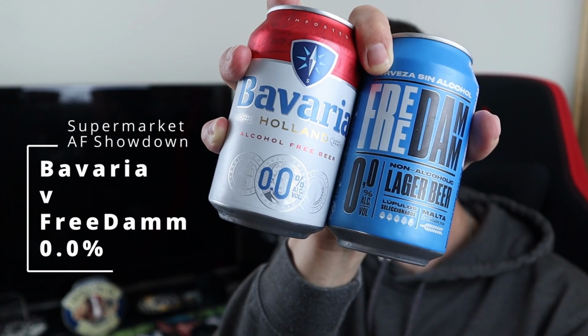Tonight we are going for a Supermarket Showdown. It's an alcohol-free one. Which two beers are we featuring? It's these two. It is Bavaria and Free Damm. And both of these are available, funnily enough, in supermarkets. They are alcohol-free lagers and they are available at a very sensible price.